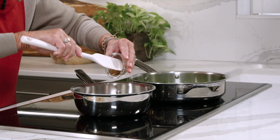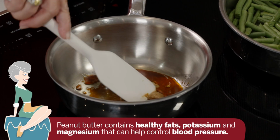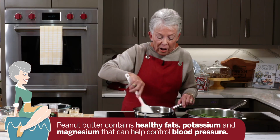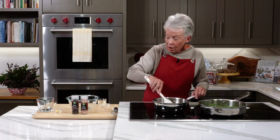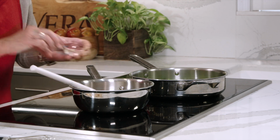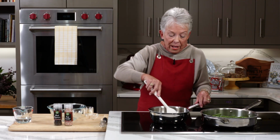And now I've got the Georgia Grinders peanut butter. And you know, peanut butter is just so nutritious. It has so many values to your health with protein, and honestly, people that really put peanuts in their diet, it really helps with blood pressure also. All right, now I'm going to add in my ginger, rice wine vinegar, and here again, that's another just unusual flavor that makes this so good.